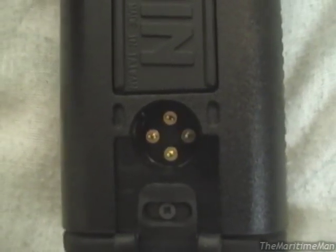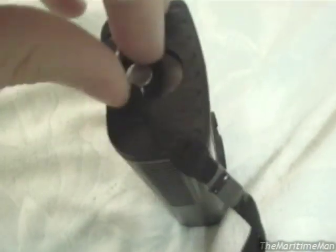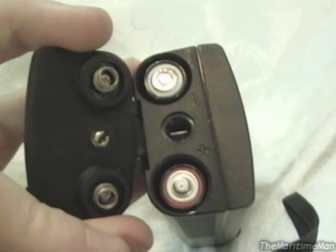Wasn't too bad this time. There's a connector to connect it to a computer or a power adapter. And then on the bottom is the battery compartment door. If we turn this ring, Garmin still uses this ring design. Door opens up and it takes 4 AA batteries.